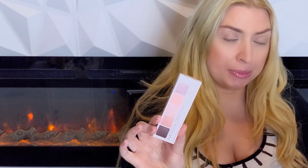So in today's video, we're going to put the newest Natasha Denona products to the test. So we have the Mini Biba Palette, and I also have here her Rose Cheek Duo. This is a cream blush and highlighter. Now, I really enjoyed the face palette that she just came out with. The blush in there is just phenomenal. It blends into the skin. It looks really pretty. It's creamy without being oily. I'm an oily girl, so I don't really like it when cream products tend to look greasy, and that one doesn't. It's just very skin-like and pretty.